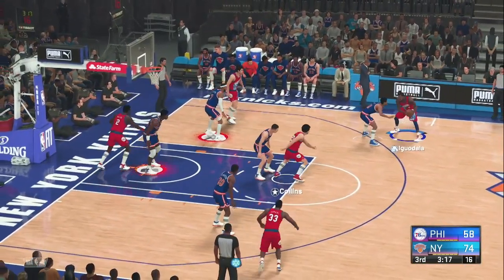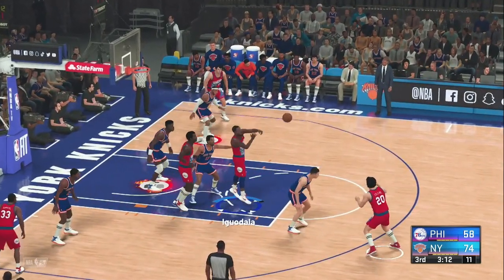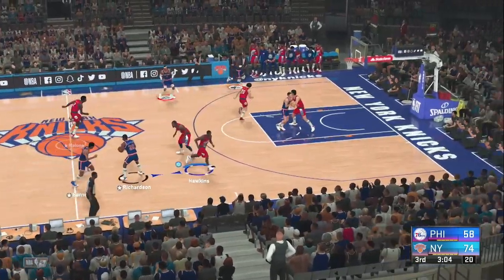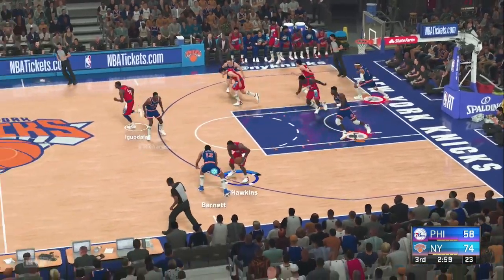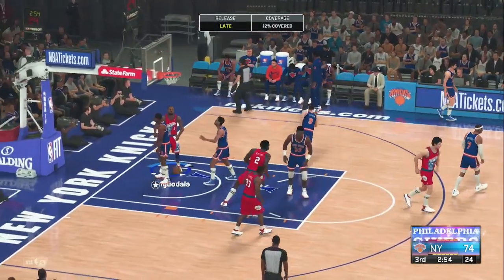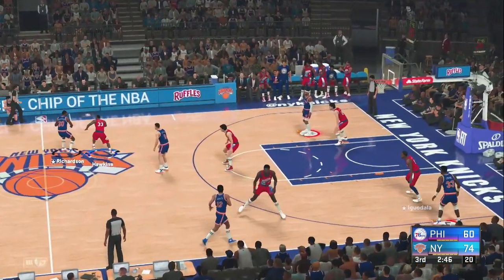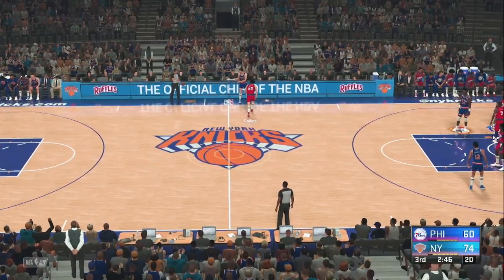Kicks it out to Iguodala. Back to Collins. There's the triple. And it's Barnett with the rebound. And you could tell he thought that triple was going to fall. Kicks it out to Richardson. Ball's knocked loose. Iguodala against Richardson. And Iguodala with the basket, the assist by Hawkins. Doesn't matter how many years Iguodala plays in this league, he's going to give you everything he has, wire to wire. And the Knicks making a change here.